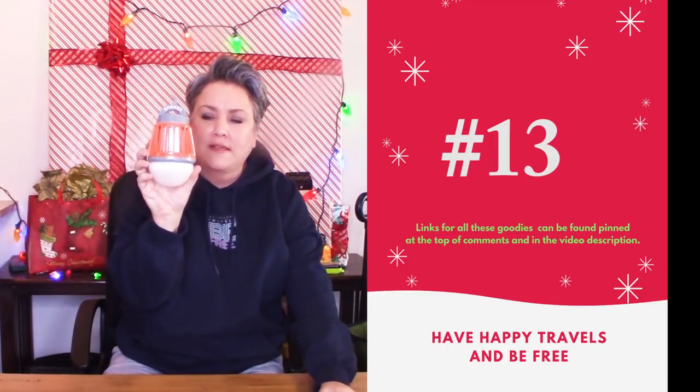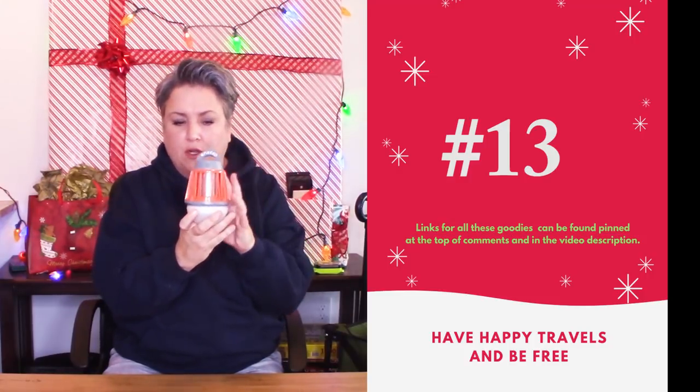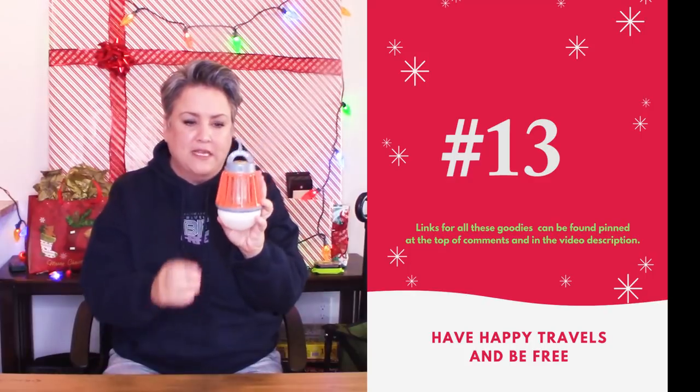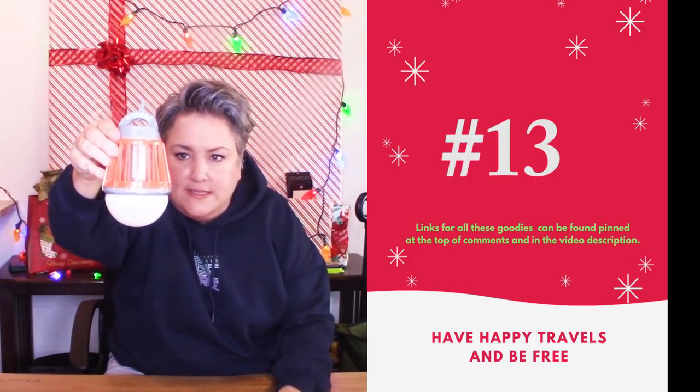Number 13 on the list is the Enkyo Lantern Bug Zapper. They run about 20 bucks, and like a lot of other things I like, it's USB rechargeable. It stays charged for days and days and days, but you can actually clean it out, so you're not going to see how many little critters this thing got for me.